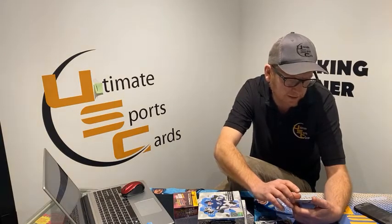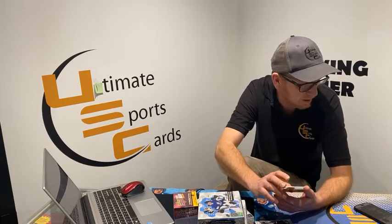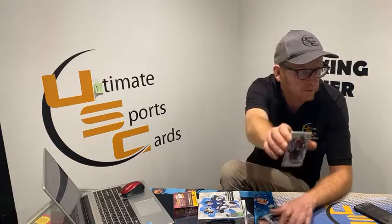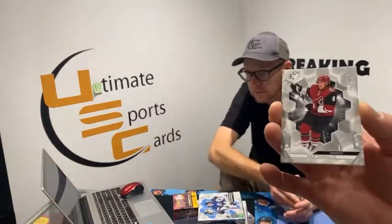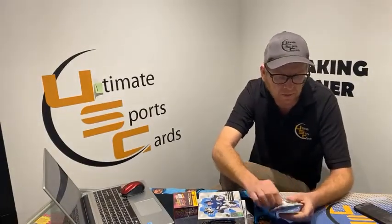SPX base card, 161 out of 299, Arizona Coyote, Nick Schmaltz. It's great that we're seeing all different kinds of hits and everything. This goes to our good buddy, Mr. Peace. It's all you, Peace.